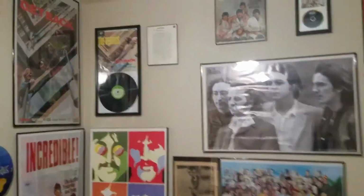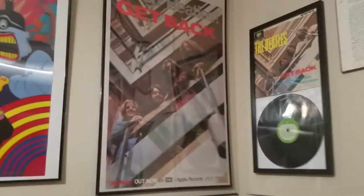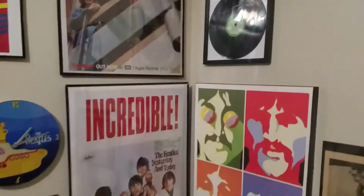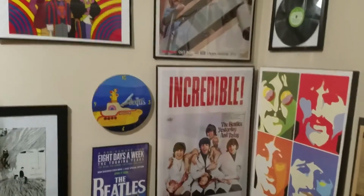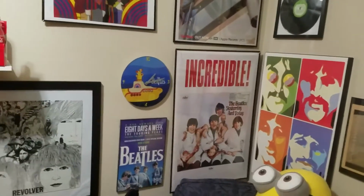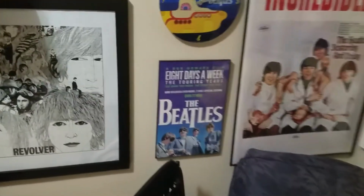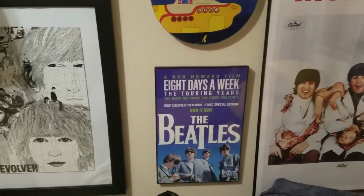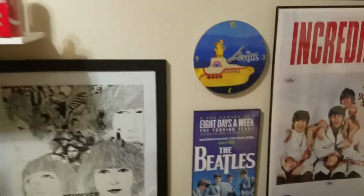And here is the Beatles As Nature Intended. There's the poster that came with it, and a little booklet, and the record itself. And that is a reproduction Butcher album poster, but I thought it was pretty cool. I think it was like $7, so I enjoy seeing that. And this is a poster from the Eight Days a Week, I guess you can say, DVD and vinyl release, so I got that from a record store.